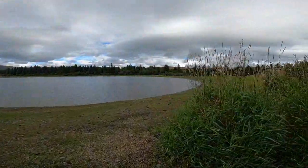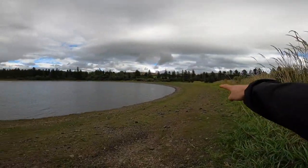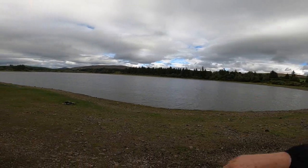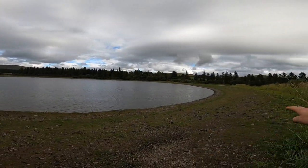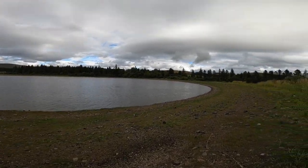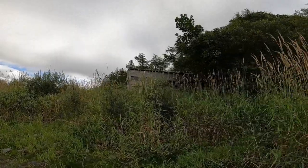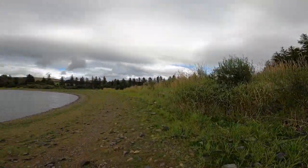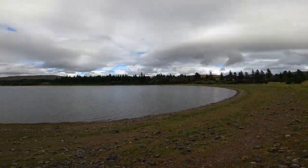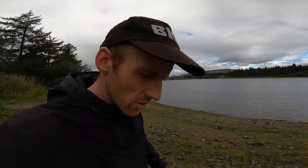Oh, look at this, folks. This is what I'm talking about. This causeway goes across, and when Lintrathen Loch's high, you can't even get across to this bit of land. This is incredible. Here's the bird watching hut up there. Check it out. There's swans. There's just all types of animals around here, and there's somebody out there in a wee fishing boat.